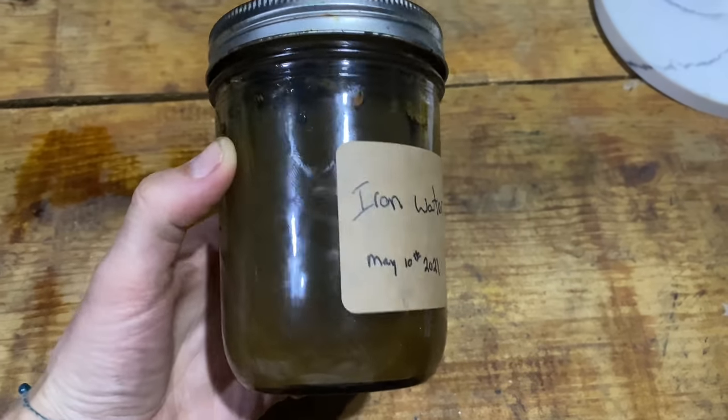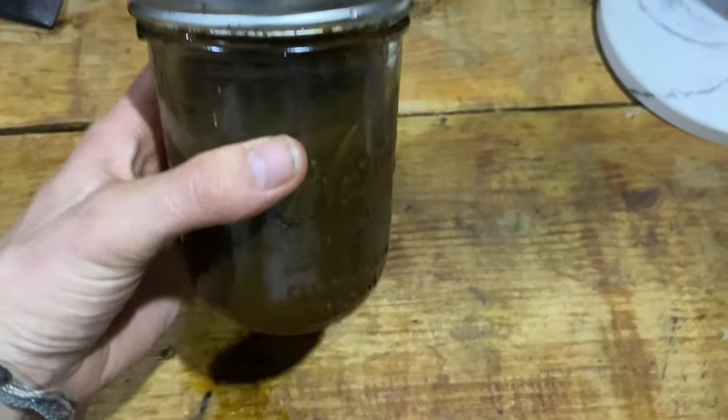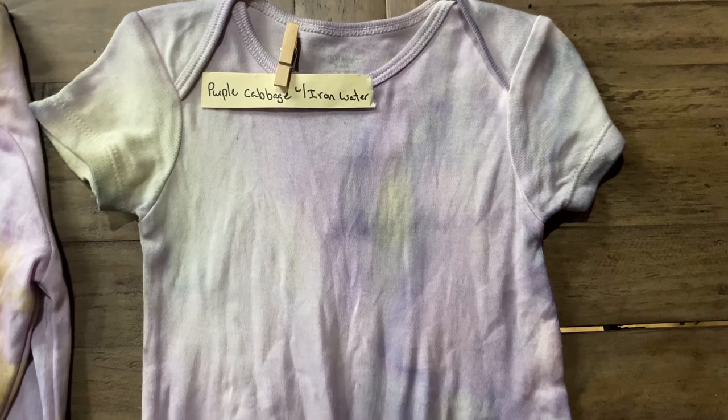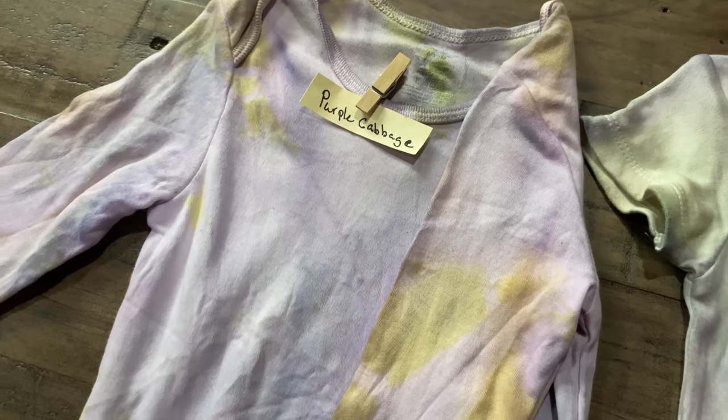This is purple cabbage with iron water. So iron water is just rust water. I have a jar with old nails in it, and the jar just sits there in water doing its thing. You let it sit for a couple of months or however long. And if you want to manipulate the color of your dye, you can add some of that iron water into a bowl and let the fibers sit in the iron water, and it makes a different color. As you can see here, this one looks different than this one. This one's a pretty light purple, but using the iron water, it made it more of a dark purple.